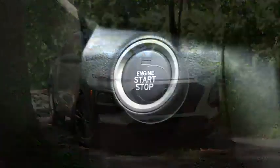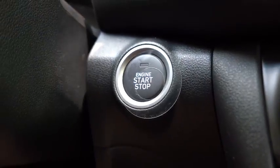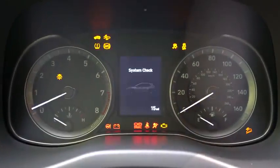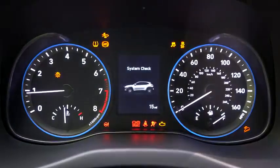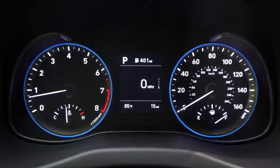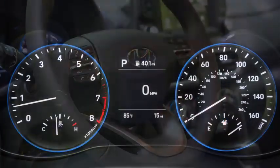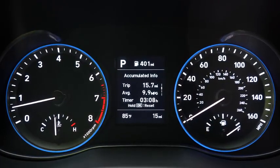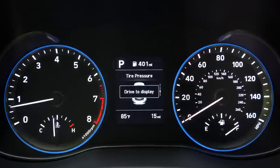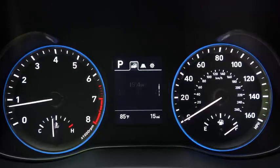All I'm going to do is leave the key in my pocket, put my foot on the brake, and press that engine start button, which is located just by the driver's right knee. Once started up, the tachometer is all the way to your left, and the speedometer is on your right. There is a small digital display front and center. To control what is on that digital display, there are steering wheel mounted controls on the right side, giving you a ton of different options like your average miles per gallon, a digital speedometer, your outside temperature, how many miles you have left until you hit empty, some safety information, and a couple of other things as well. Pretty much everything you would need within the gauge setup.